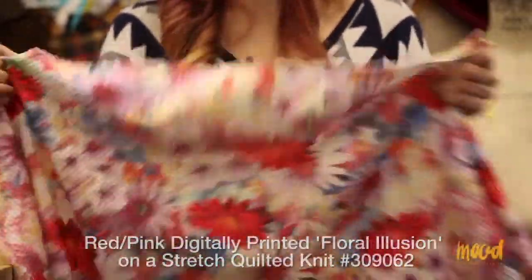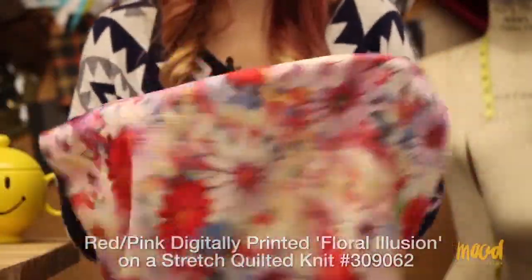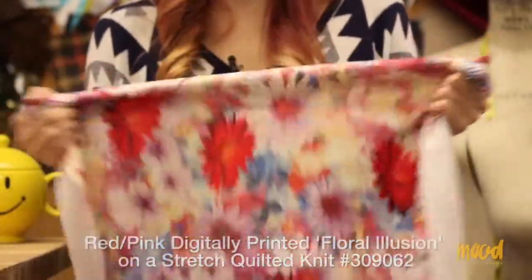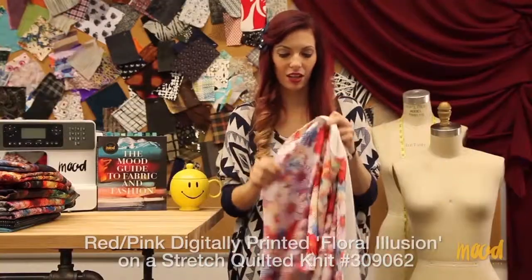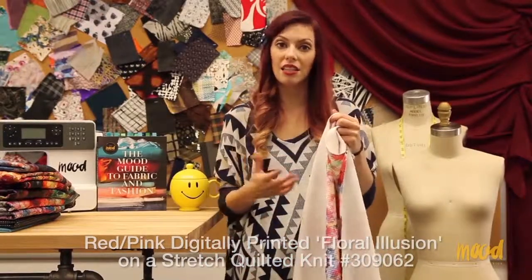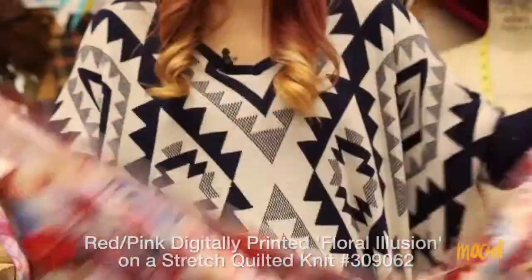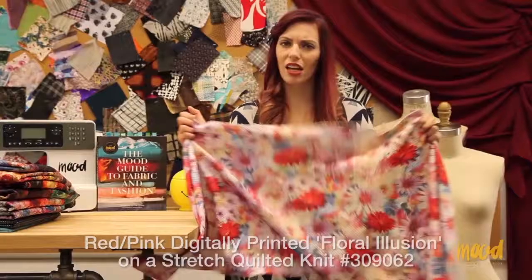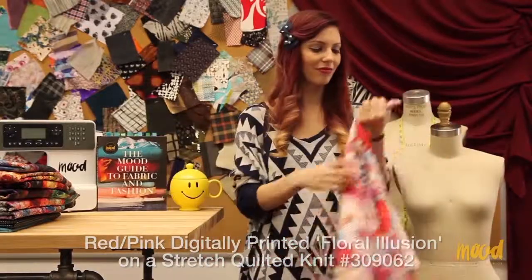Now the stretch is heavier, so this is something that's going to be good to keep warm, as well as bodycon garments that are just really snug. And it also has a quilted element to it. So not only is it a knit, but it has this really cool quilted texture and a really vibrant print. And it just doesn't get more dynamic than this fabric.